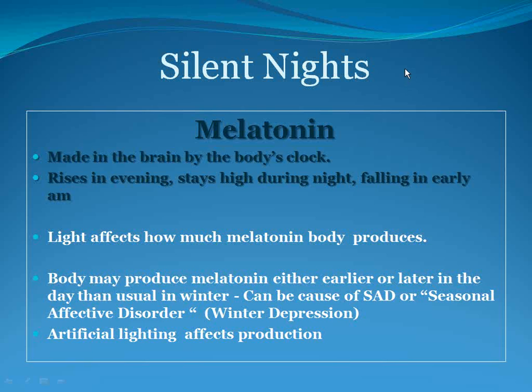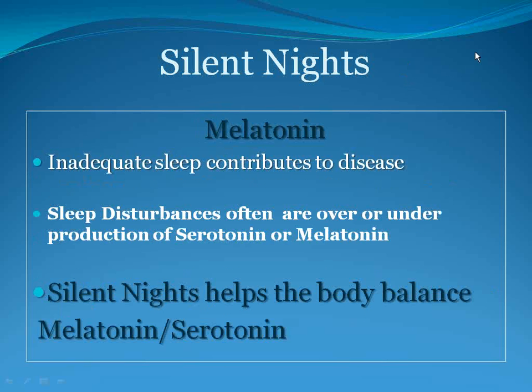So the Silent Night patch gives the message to balance melatonin and serotonin, and of course both of these hormones are connected to all the other hormones of the body, especially those in the brain. The inability to sleep and repair your cells, because the only time you repair is when you're sleeping, contributes to the onset and progression of disease. So it's not just about feeling great when you wake up or not. It's also about staying healthy.